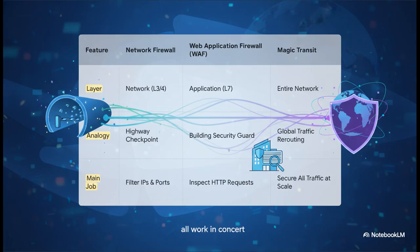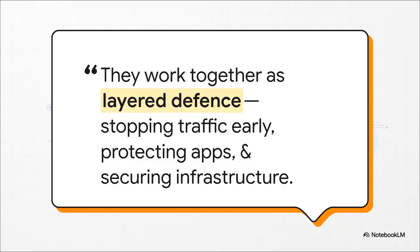The network firewall is your big, broad filter for network traffic, the highway checkpoint. The WAF gives you that deep, detailed inspection for your specific web applications, the building's security guard. And then Magic Transit wraps around all of it, offering a comprehensive shield for your entire network infrastructure at a massive scale. Each has a very distinct job, but they all work in concert. And really, this final quote just nails it. It's a complete system designed to stop threats early, protect your apps up close, and secure your entire infrastructure from those massive assaults. That layered approach, well, that's what powerful modern defense really looks like.